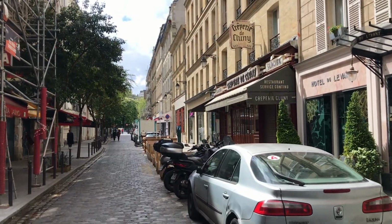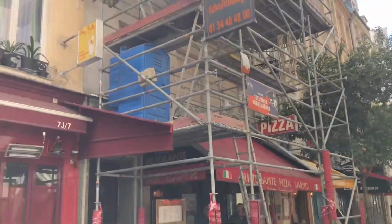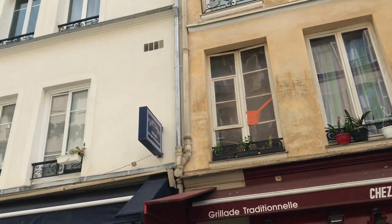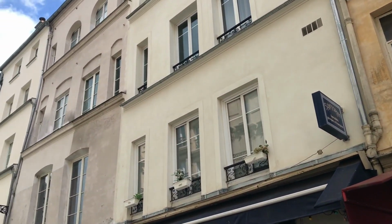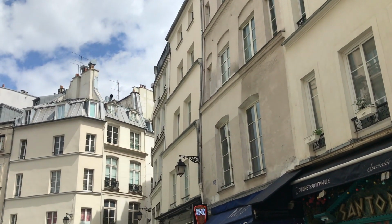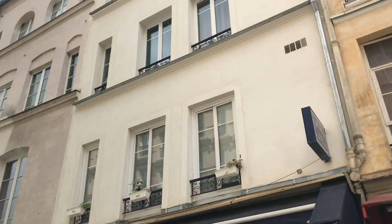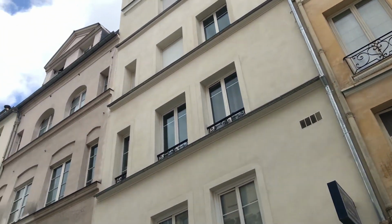So you see, one of the simple ways to spot that you are in a very old street in Paris is to look at the style of the buildings. Look at this. You can see here that there is no common style. There is no unity of style in the buildings. All the buildings are built a different way. The windows are not at the same level. They're not at the same height. They're not even with the same roof.